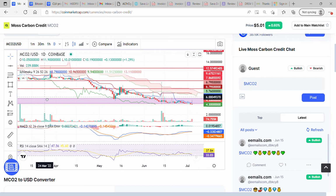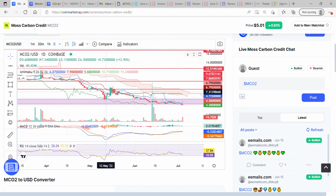So as you can see, we've come back on the 11th of May to retouch this zone where we had our previous low. We didn't want to go that low, so we had a slight protection move up to about 840, 850, and since then we've slowly tailed off, had our move, and then we've continued to tail off again.